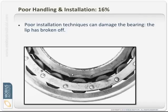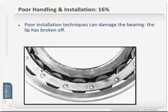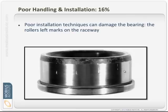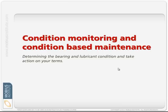And of course, during the installation process, if a hammer is used to force the bearing into place, then all sorts of damage can be done. Now that example is certainly a little more extreme, but even in this case you can see where the rollers have sort of damaged the raceway. So the training and the tools need to be provided so that the bearing can be installed correctly.